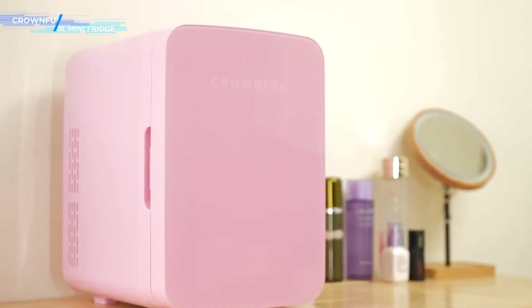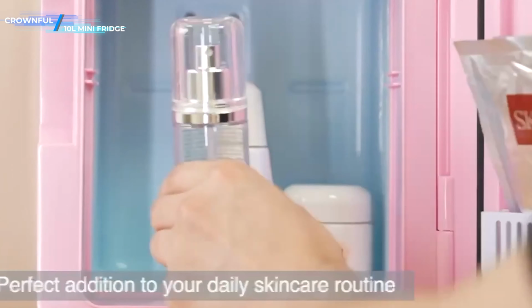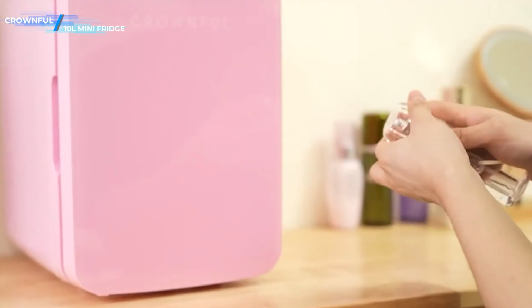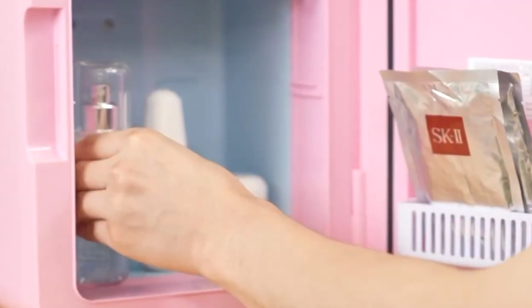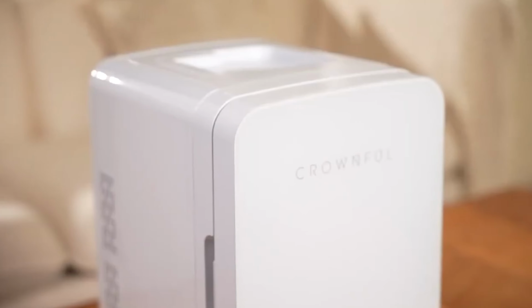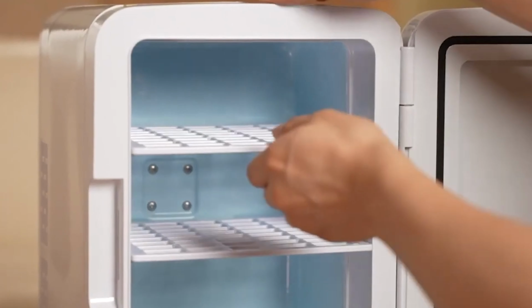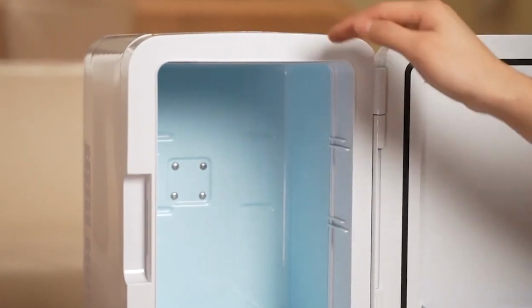The Crownful 10L Mini Fridge is a compact and portable refrigerator that is perfect for keeping your drinks and snacks cool in small spaces. With a 10L capacity, it can hold up to 12 cans or several small packages of food. It has a sleek and modern design, with an easy-to-use LED touchscreen control panel. The fridge features a built-in thermoelectric cooling system that can cool down to 32 degrees Fahrenheit and a built-in warming system that can heat up to 150 degrees Fahrenheit. You can switch between cool and warm with just the touch of a button.